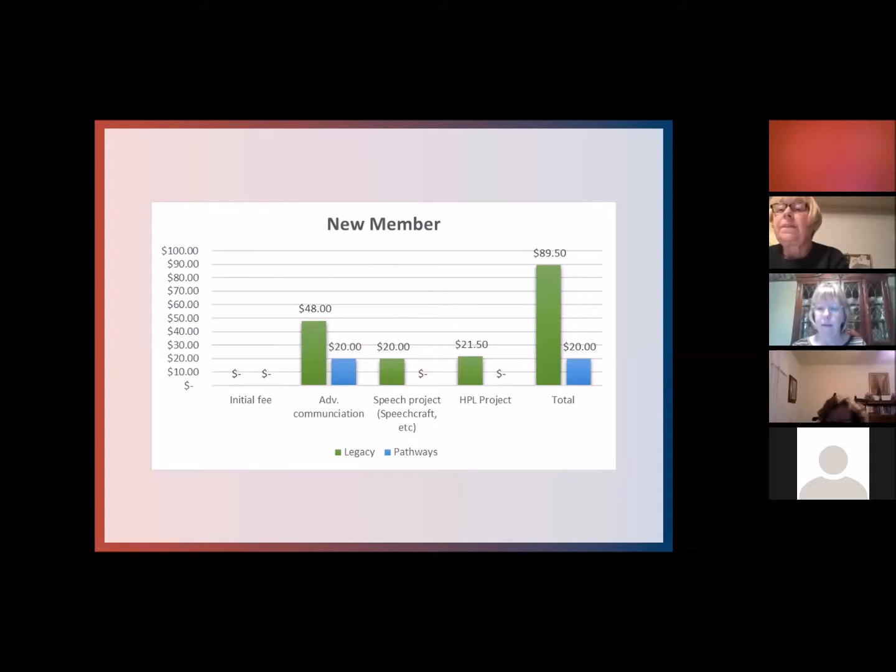$25 per pathway? Yep. But for a DTM, it's only 2 paths to complete. So you have your free path, then $20 for the second path you pay for, unless you're a member of 2 clubs, which you get the second one for free. Okay, so this is what you're talking about for us to go from new member to DTM. Yep.